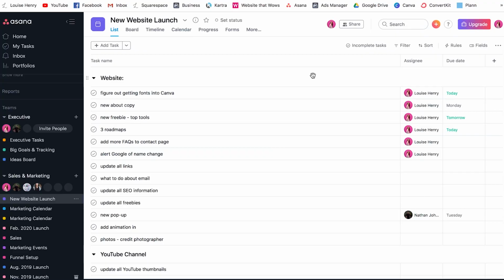And finally, I love the fact that projects are separated into individual boards. This makes it so nice and easy to just dive in and get a focused look at what exactly needs to be completed for that one project. So rather than being distracted with all your other tasks, you're just seeing everything that needs to get done in order for this project to be completed.